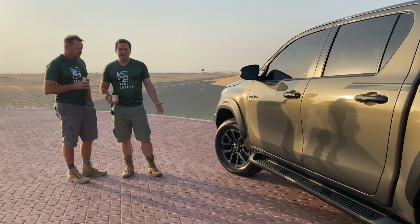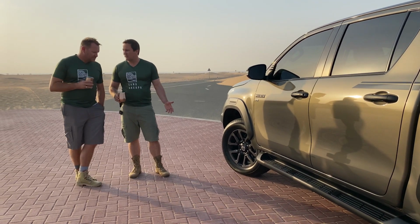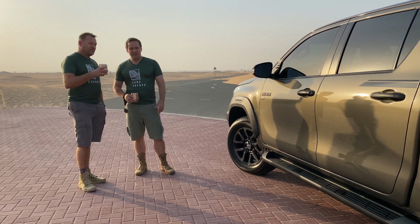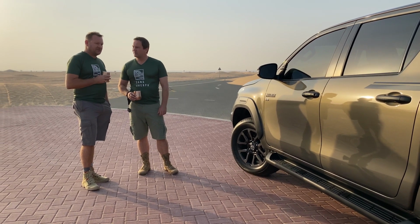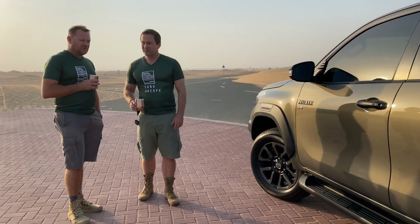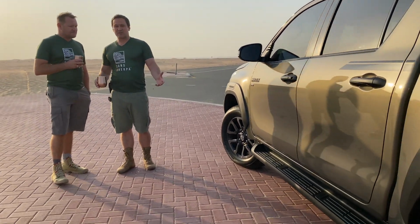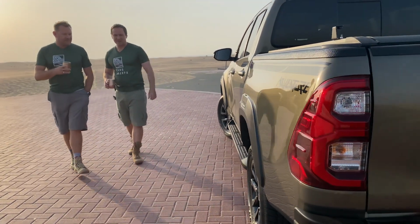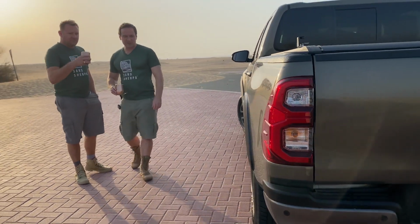The other thing about this is that the ride's very tough. It's quite a hard riding vehicle, so it's very firm. We throw a few things in the back to weight it down a bit, yeah, exactly. On the back, obviously we've got leaf springs. The reason it's got leaf springs is it's most efficient to have heavy loads in the back without completely sinking down, like the normal tubular suspension.